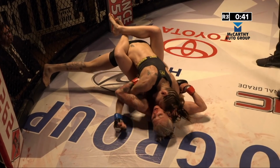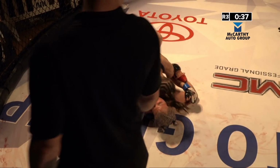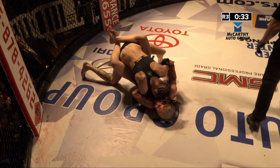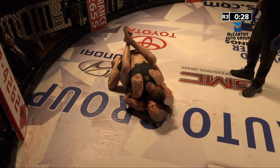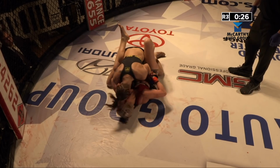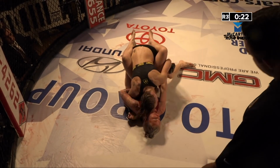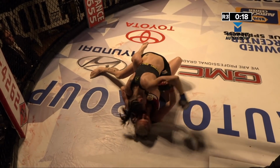Julie's really got to look to be just throwing up submissions here, looking for something from the bottom. That's really the only opportunity, right, is to throw up submissions. It's one of those things where if you go for submissions, you create space, and if you create space, there's room for Goodin to drop bombs. I don't know how many more bombs Julie can take at this point. So you're right. If you want to win, you've got to create space and go for broke here. If you want to protect yourself, you've got to stay tight. We're in an awkward spot.